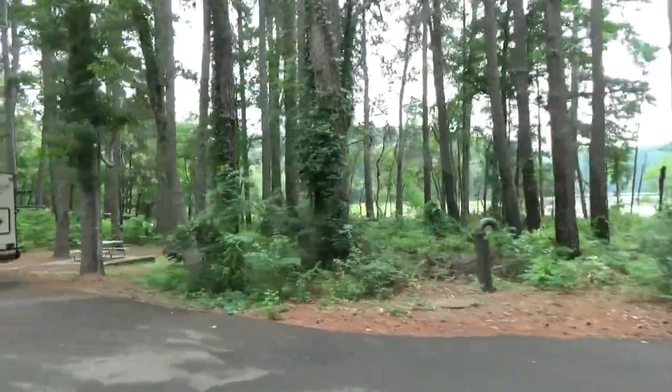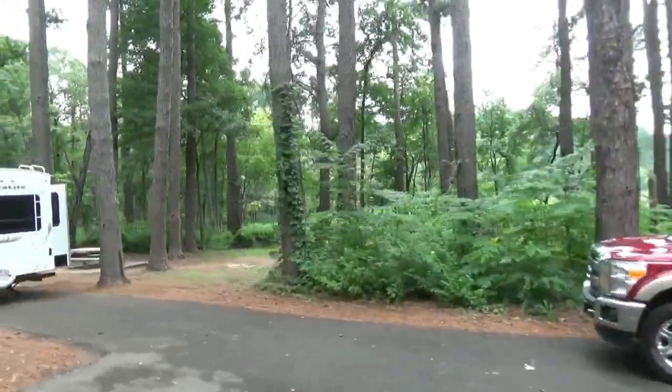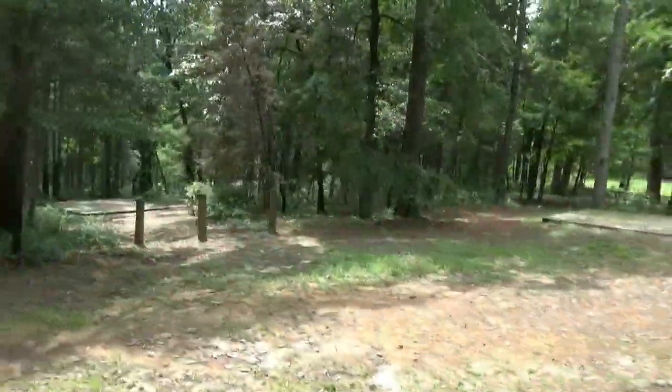Where, you know, there's a path that goes around the lake. So you're not far from the lake from any of the campsites. And we're going to show you a sampling of that path here in just a minute. But it is a beautiful, beautiful park.